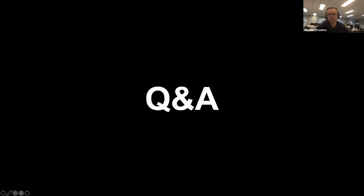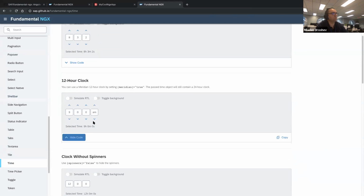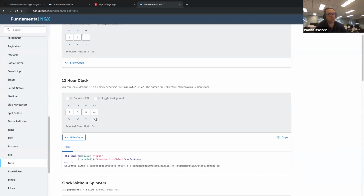And I see a few questions in the chat. One of them is: the date time picker allows formatting in 24 hour time. Is it possible to choose using 24 hours instead of 12 a.m.? So yeah, the time picker has two options. You can open it by default with 24, or you can also instantiate it with a Meridian object.